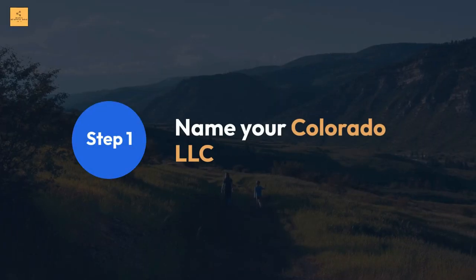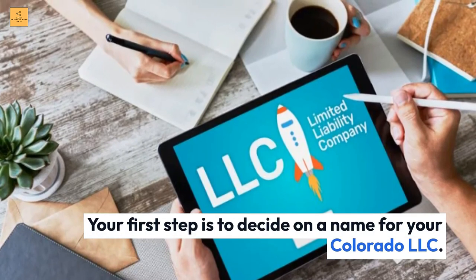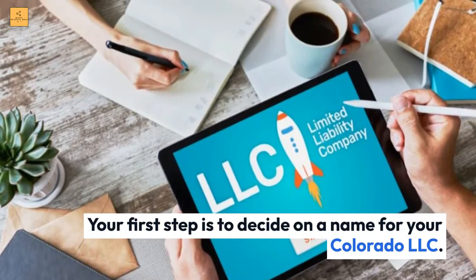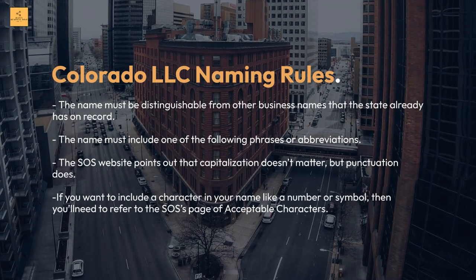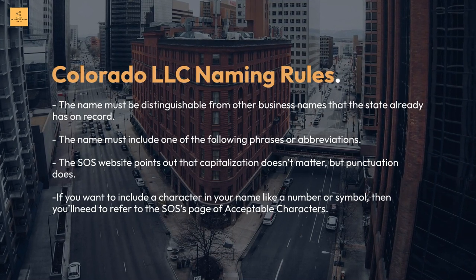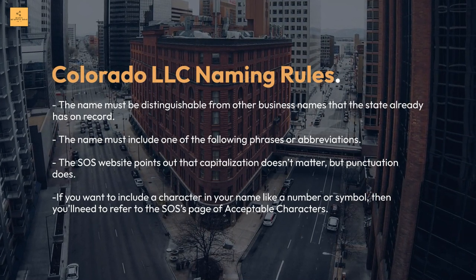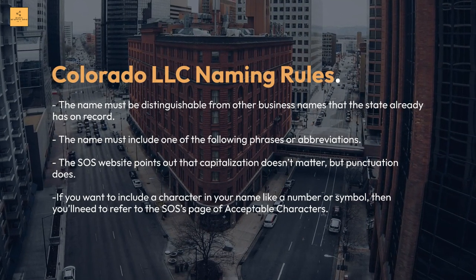Step 1, name your Colorado LLC. Your first step is to decide on a name for your Colorado LLC. Colorado LLC naming rules. The name must be distinguishable from other business names that the state already has on record. The name must include one of the following phrases or abbreviations.